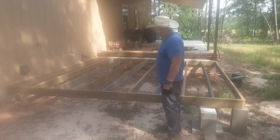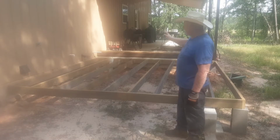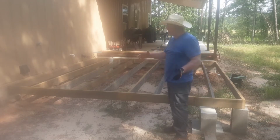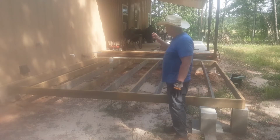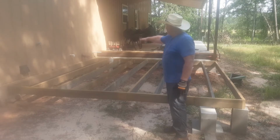I'm building an extension, like a back deck extension off of the main patio slab. The reason I'm doing this is because right back over in that corner is where they're going to be putting the condenser for the air conditioning unit. We just didn't want that down on the ground in the mud. I wanted it up where it would be protected. So that's going to be up on top of the raised deck.